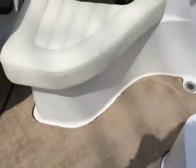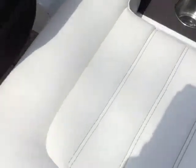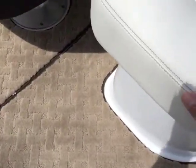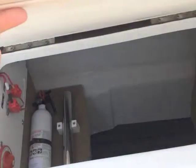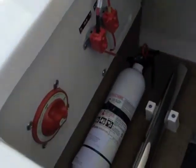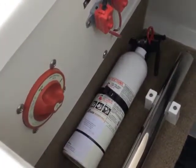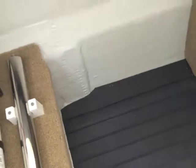And now moving forward, we'll take a look at the seating in the rest of the cockpit. More storage. And that's got another double hinge on it, which Cobalt is famous for. More storage to the port side. And here's our battery switch. Here's our terminals. There's our fire extinguisher, our ski pylon, and another very spacious finished storage compartment.